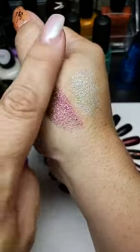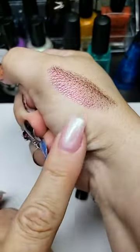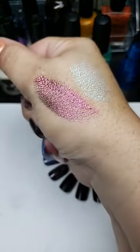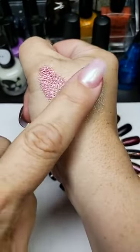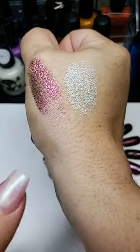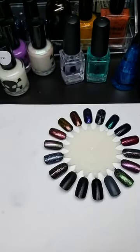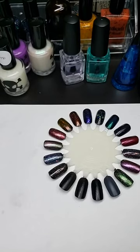Everyone can see, so these are dry and they are not smudging at all. That's like a bonus. That is super cool. Okay, I'm going to lick my finger. Okay, so it does smudge with moisture, but not dry. That's awesome. Sorry to gross you out with the finger lick, but that was really cool, because most of the time when you wear lip glosses, that stuff just slides right off.